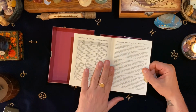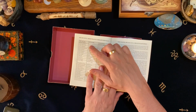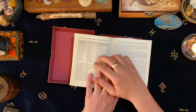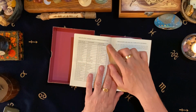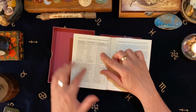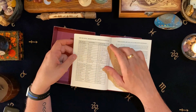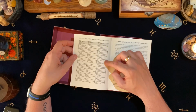I love these. This is really useful. So we get the beginning instead of the fall, which is initiation, and it corresponds with the Rider-Waite Smith. Wish they would use Smith. So what the cards are in the Art of Love Tarot, what they are in the Rider-Waite Tarot.